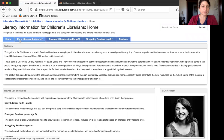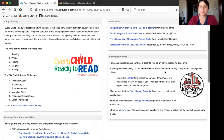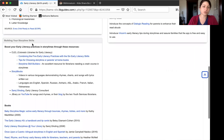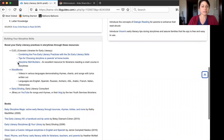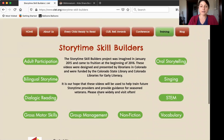Let's look at early literacy. This is what literacy is, some book recommendations for your story times, resources for parents for that early literacy age, and then ways to build your story time skills. That's all in here. So we have some professional resources, these books here, and I want to bring our attention to the Storytime Skill Builders. This is from CLEL, Colorado Libraries for Early Literacy, and they have all of these topics and ways that you can incorporate these items into your story times.